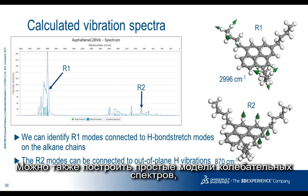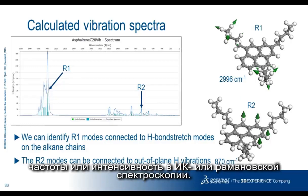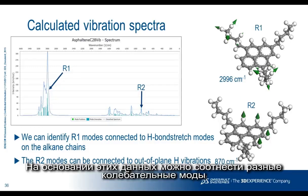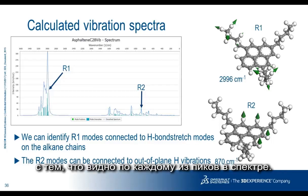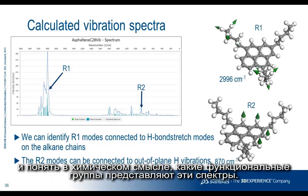So in terms of vibrational spectra, one can build simple models, optimize them, and then, as shown here, directly calculate the infrared or Raman frequencies and intensities. And from this, one can then assign the different vibrational modes to what is seen in each of the peaks in the spectra. And that's a very common application of these tools, to help interpret the spectra and to understand chemically which functional groups represent that.